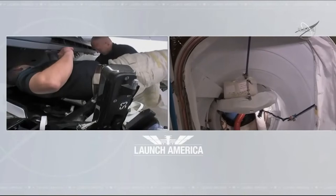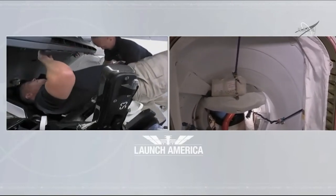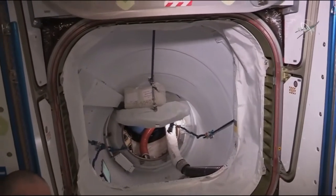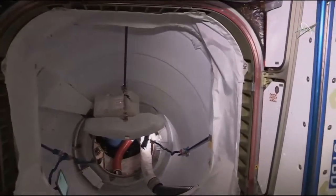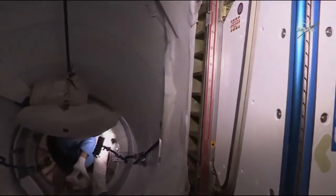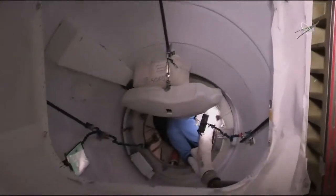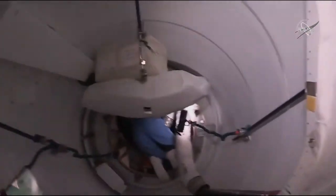Dragon, SpaceX on Big Loop. You are go for hatch opening per the decal, followed by the remaining actions in your procedure 4.400. Dragon copies, go for hatch opening and remaining steps in 4.400.